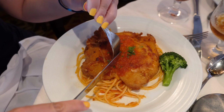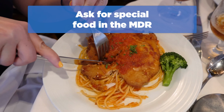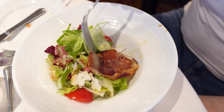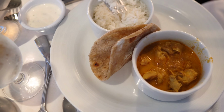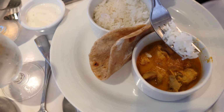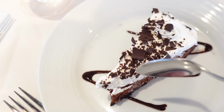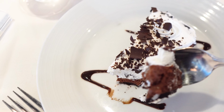Number 3, ask for special order food in the main dining room. Don't be afraid to ask your waiter for special requests that are not of the dietary need variety, but just something you really love. Perhaps you like having a plate of vegetables to start off your dinner with, or anything else that's not on the menu. Talk to your head waiter and make the request. If the ship has the ingredients on board to make it, odds are they'll be happy to make it for you. In general, I found a 24-hour notice will ensure the chef's crew can take care of the request for you.